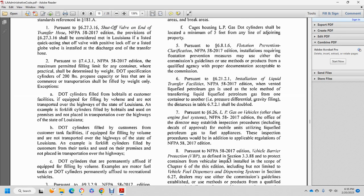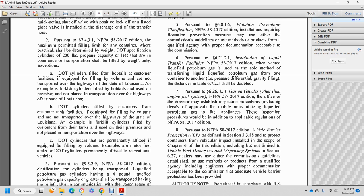Pursuant to 6226, liquid petroleum gas on vehicles other than engine fuel system, 58, the Office of the Director established the inspection procedure, including the decal with approval of mobile units utilizing the liquid petroleum gas. The fuel applying with the inspection procedure would be a condition. Appliance regulation, National Fire Protection Association Code 58, 2017.